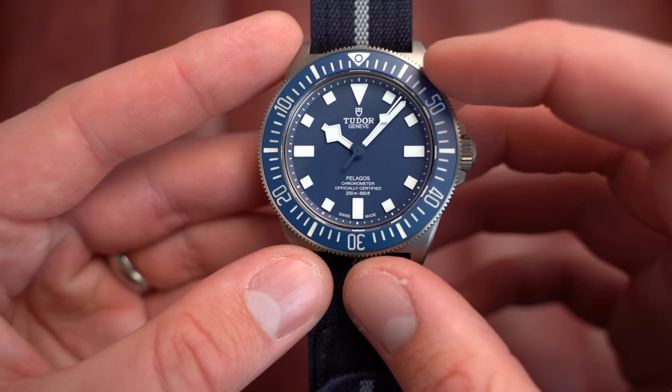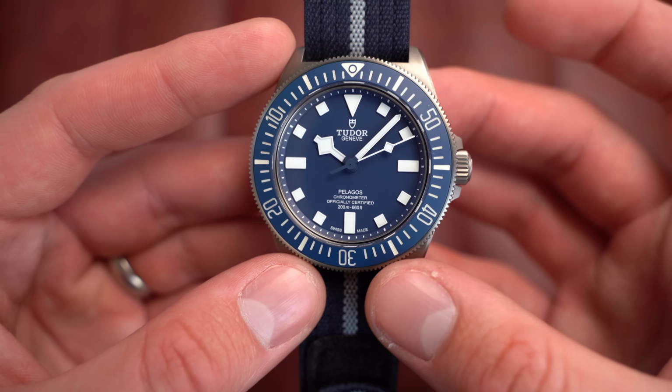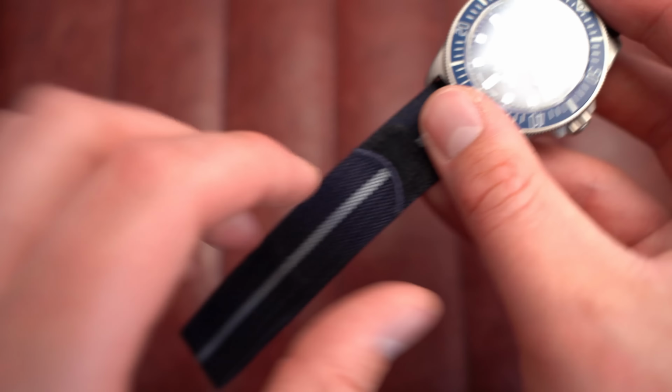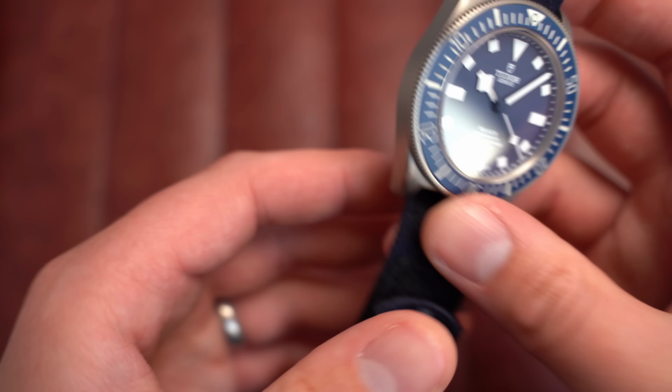And a nice matching blue bezel to that blue dial with the iconic Pelagos hands and dial, which are these sort of blocks of lume. Really cool, super legible, and it does come on its original NATO, or folding strap I should say, with Velcro, and a titanium keeper right there.